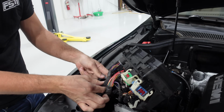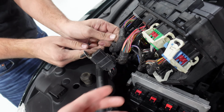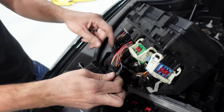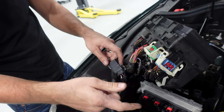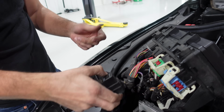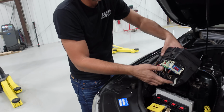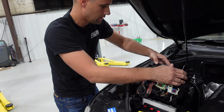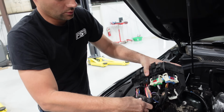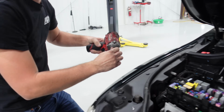Cool. Look, here's some German solder from them doing the recall. That's interesting. So that's all of the recall. Since this one's already been done, it's a little bit easier since we won't be having to cut the starting harness from scratch, basically. Okay, so get the power wire.